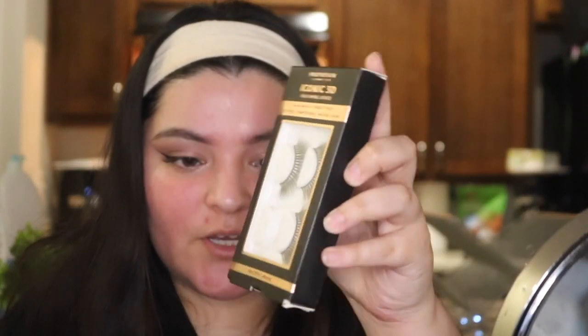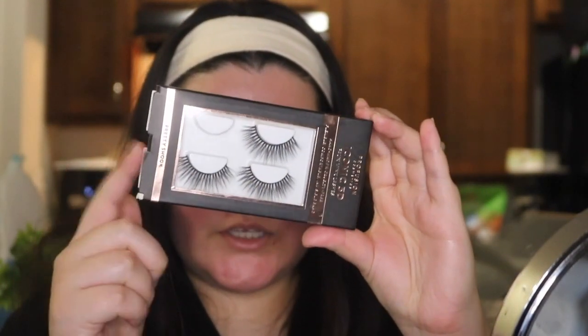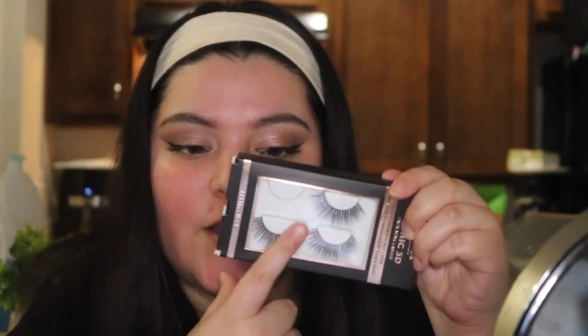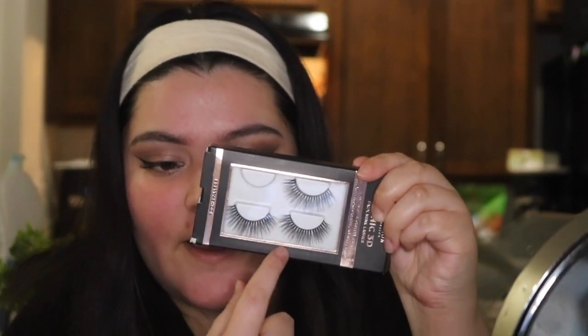Alright, so for lashes, I'm gonna be using these Profusion Iconic 3D Fog Mix lashes here. And you can get these at Walmart for around $35. They're really affordable. But what I like to do is take one and cut it in half, and it becomes two, which I already have right here.